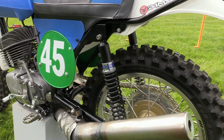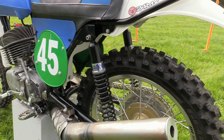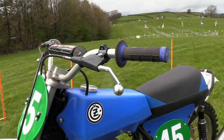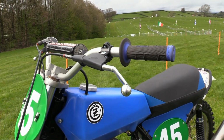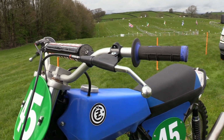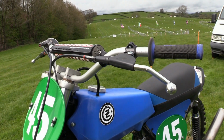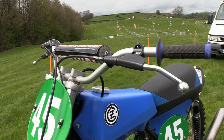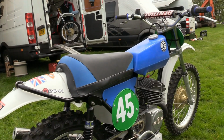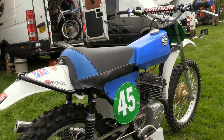But as we move on to the back end of Alan's CZ, a pair of Hagen shocks bolted on once again, and that expansion chamber is also a replacement from Gerard Copping's at CZ stuff. But overall, Alan's 380 does have some quite nice parts bolted onto it, with these quality Magura levers and their associated rubber lever covers, which all help towards keeping it in the era of 1970s twin shock racing.